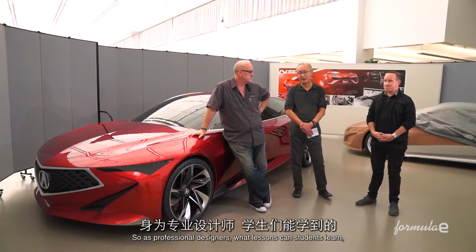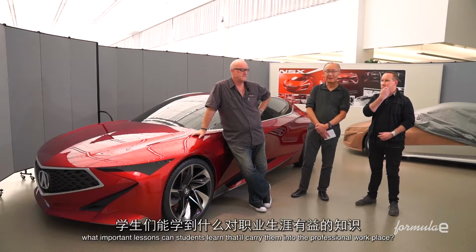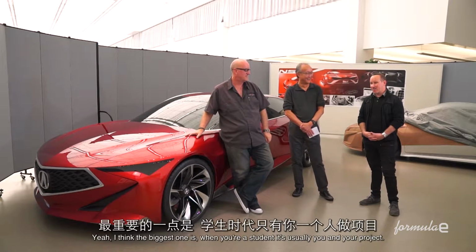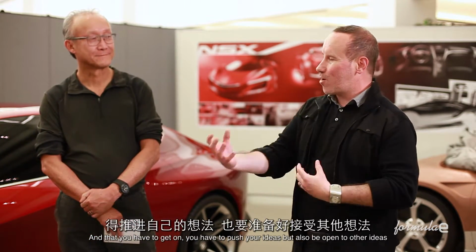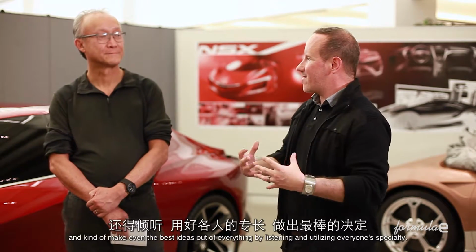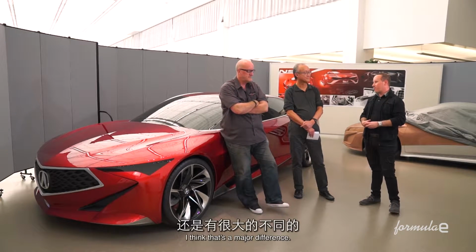So as professional designers, what important lessons can the students learn that'll carry them into the professional workplace? Yeah, I think the biggest one is when you're a student, it's usually you and your project. It's very much an individual experience. So the big one, I think, has to be the whole teamwork dynamic. You have to get along, you have to push your ideas, but also be open to other ideas and make the best ideas out of everything by listening and utilizing everyone's specialty. I think that's a major difference.